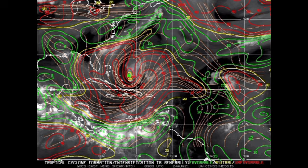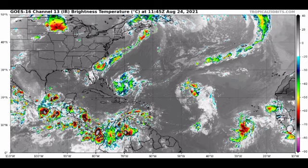Quite interesting to see what is really going to be happening as we're heading into the new month, guys. So we definitely have to wait and see what is going to eventually happen with these systems. And as I said, as of right now, heads up if you're in portions of Central America, you will likely be affected by a tropical cyclone probably by the end of this week.